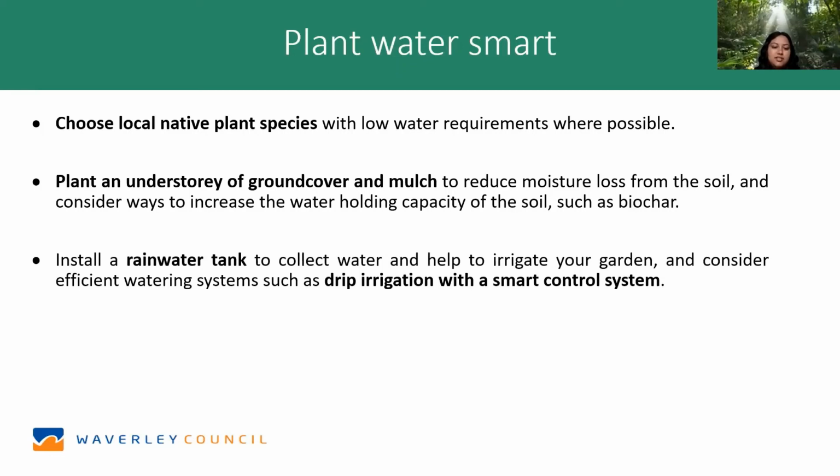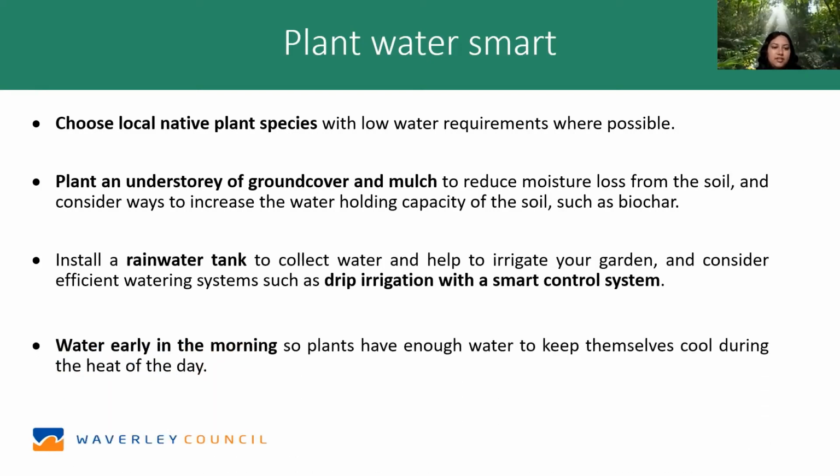Another good tip is to install a rainwater tank to help irrigate your garden, and to consider installing drip irrigation lines to reduce water loss as well. And lastly, if you do need to water your plants, it's a good idea to water early in the morning so that the plants have enough water to keep themselves cool during the heat of the day. And all this information, including information on what plants will be climate ready for the Eastern Suburbs, will be included in a fact sheet that will be disseminated to participants of this webinar in the next few weeks.